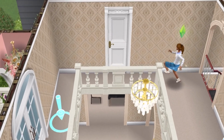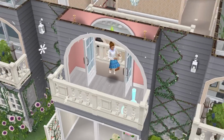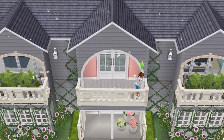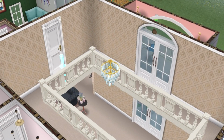There are 3 bedrooms. I'm going to get her to come out to the front porch. You can see more flowers hanging in baskets, pink paint, grey paint to the exterior, yellow paint downstairs. It's just this bright cottage. I went crazy with some color on the exterior, let's just say that.